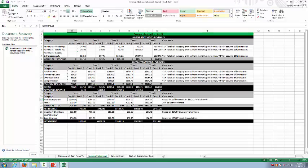Kevin, yes? Why is financing debt more profitable? What's that? Why is financing debt more profitable? Financing debt is not necessarily more profitable. The reason a lot of people use debt instead of equity, is it profitable? Yeah, sure.